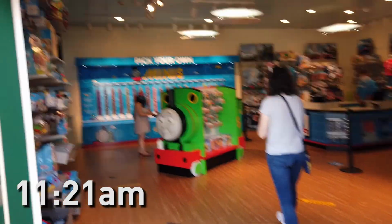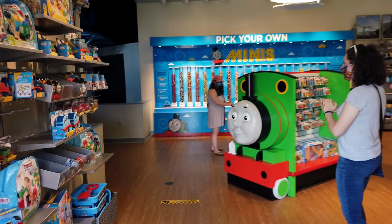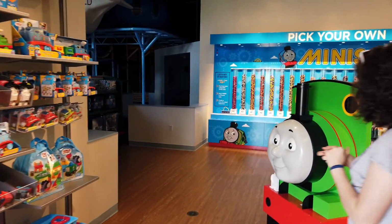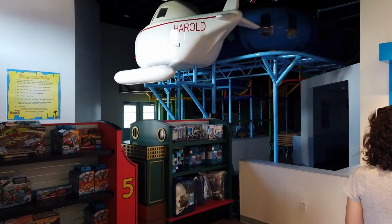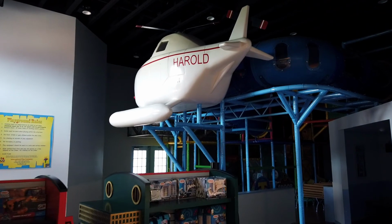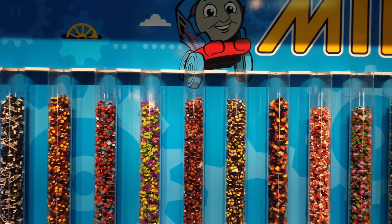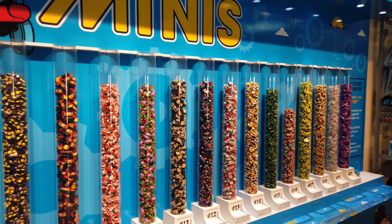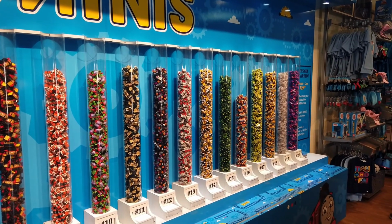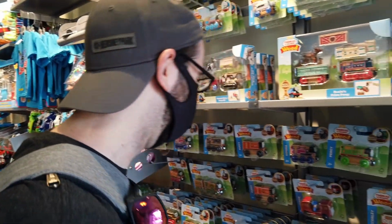Welcome to the Thomas and Town Gift Company. Oh, that's a shame. That play place would be really cute if not for the pandemic. Minis! It's interesting, they're like candy. As Tim relives his childhood.